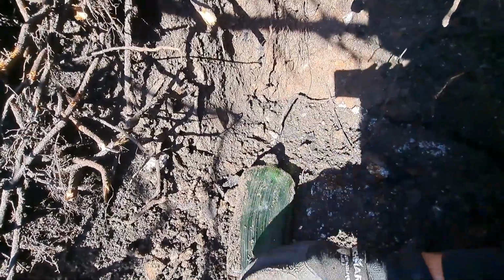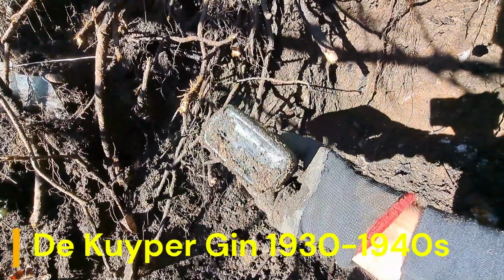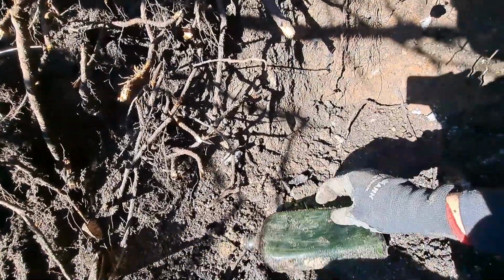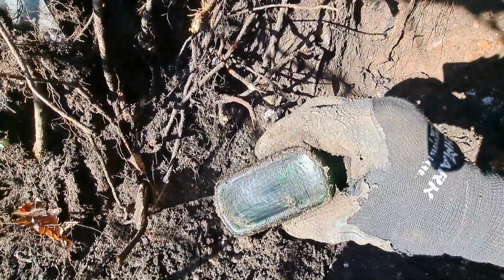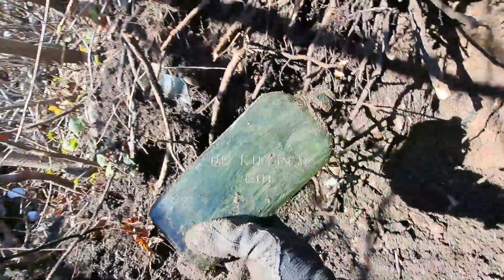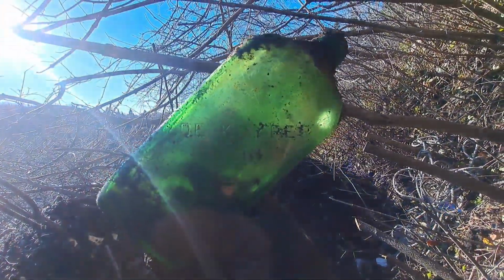No embossing on this side. Flip it over. It is the Kuyper gin. Look at that. That is a nice one. Big one. Cool beans. I'll take it. I can get a date off the base. Nope. Absolutely nothing on. Well, there might be something there, but it's pretty faint. Yeah, nice big De Kuyper gin bottle. Beautiful color.